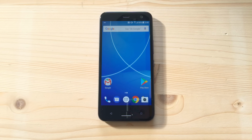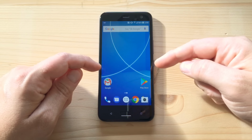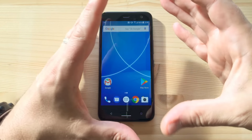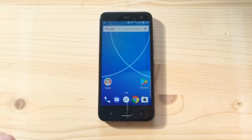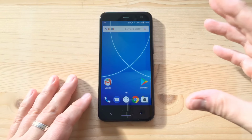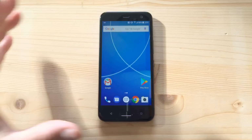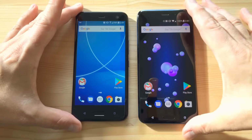Hey folks, this is the HTC U11 Life. It's a U11 shrunk down in size and price to about $350. And it's quite amazing how much of the U11-ness it's retained. So without further ado, I'm just going to put another U11 side by side, the actual U11 flagship.